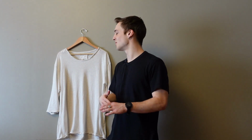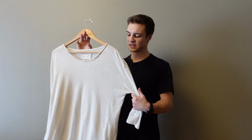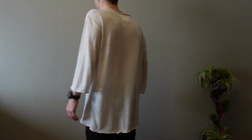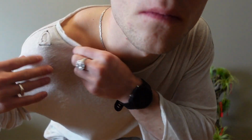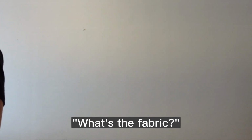Okay, so the next t-shirt was in my last video. This is the Greg Lauren t-shirt that I tailored a little bit smaller. It comes in this really thin and lightweight cotton and a much bigger neckline, which doesn't bother me. I think that for some people they like a really tight neckline, but I think it's kind of a cool different style. It has 3/4 sleeve length, which is also a little bit of a unique touch, and then a much longer length. So I would mostly be wearing this with a hoodie or something so that the extra length at the bottom peeks out. What's the fabric? Cotton.